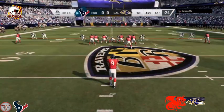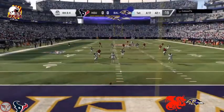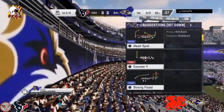On 4th down, here's Brian Anger now to kick this one away. Back deep is DeAnthony Thomas. And this is going to hit the goal line and continue on into the end zone for a touchback.